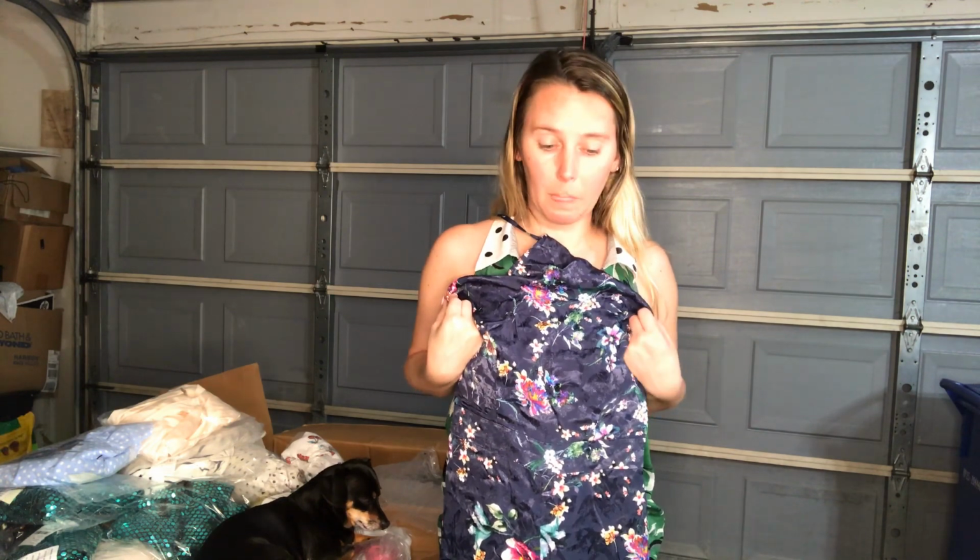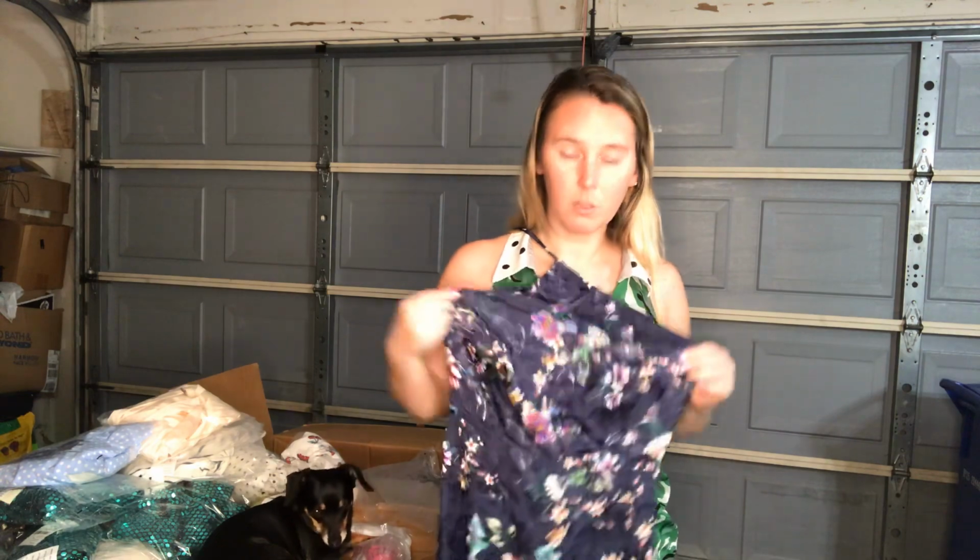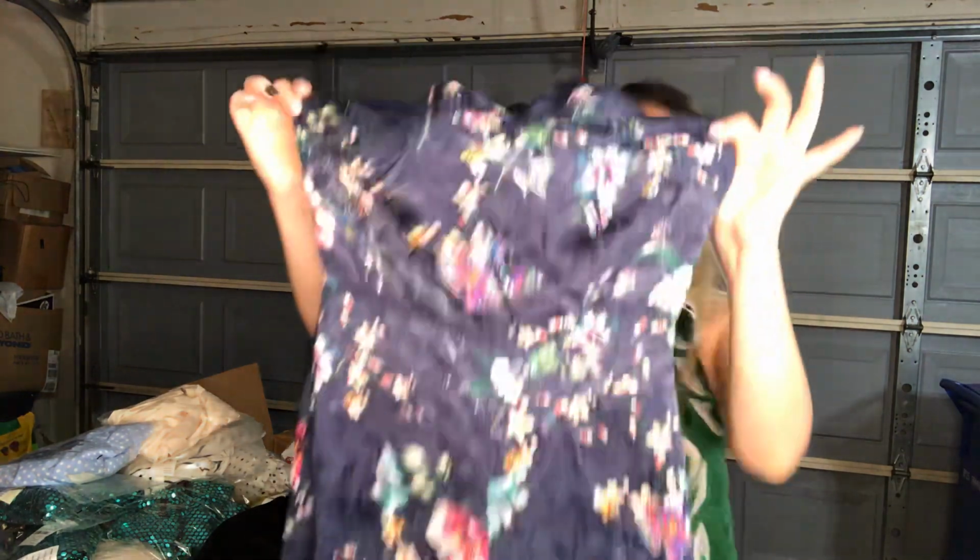Okay. So this one's missing. There's no way that you can wear this and keep it up without fixing that. However, you can't fix it because you don't have the other string to reattach it. So there's no wearing this at all.